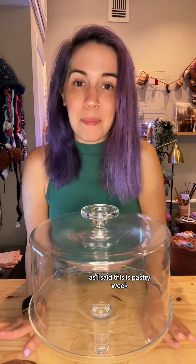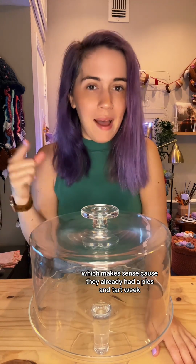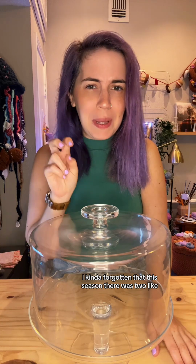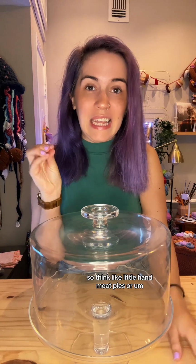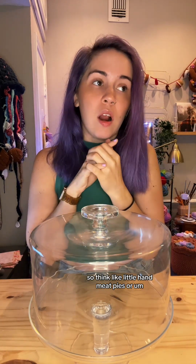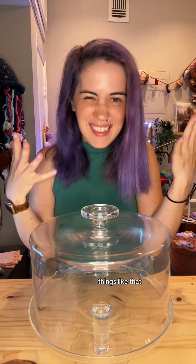As I said, this is Pastry Week. At one point they call this Advanced Pastry Week, which makes sense because they already had a Pies and Tart Week. I'd kind of forgotten that this season there were two pastry weeks going on. So the challenges this week were 12 savory parcels. So think little hand meat pies, empanadas, or little beef Wellington, things like that.